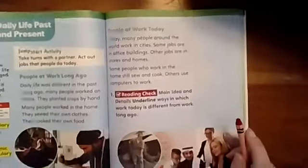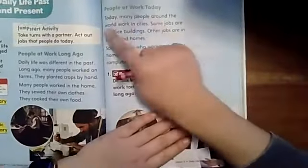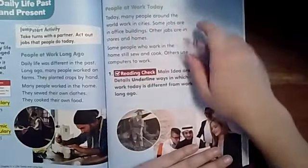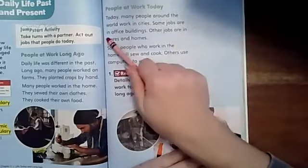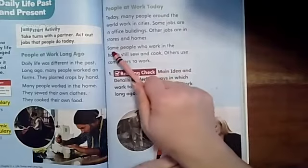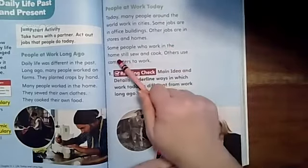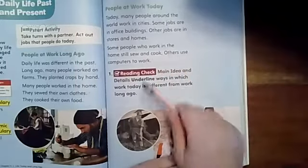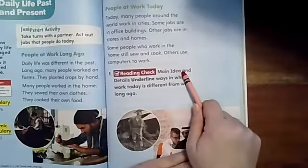Let's keep reading. People at work today. Today, many people around the world work in cities. Some jobs, oh, I forgot my pointer, are in office buildings. Other jobs are in stores and homes. Some people who work in the home still sew and cook. Others use computers to work. Here's our job. Main idea.